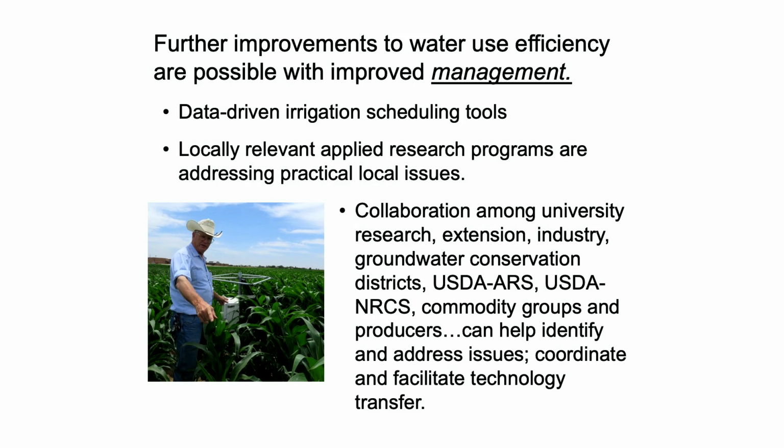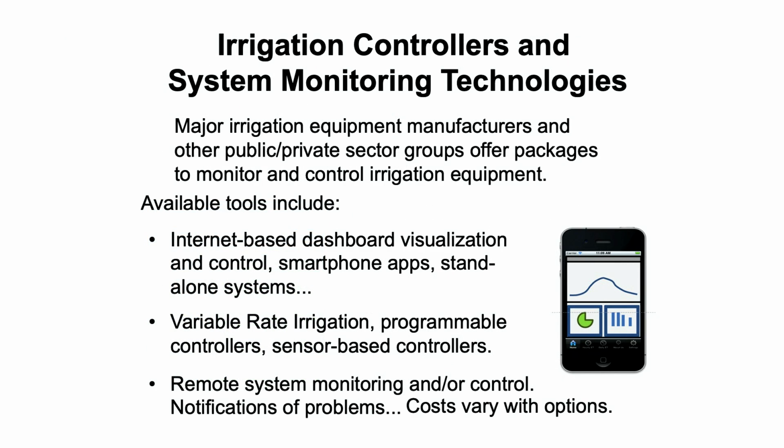All of these working together, identifying the issues, addressing the issues, facilitating and coordinating the technology transfer to get the information out, answer the questions. So I really appreciate that. Some new technologies that are available, you see them advertised everywhere now. There's all kinds of neat technology, irrigation tools. I can pick up my cell phone, I can monitor my center pivot, see where it is, see which pivots are running, which ones are stopped, how much water has been applied, gallons per minute, pressure, all that neat stuff. Some of them, if I want to pay a little more, I can start and stop and control it from my phone. I don't have to send me out there in my mud boots to go turn off the pump.